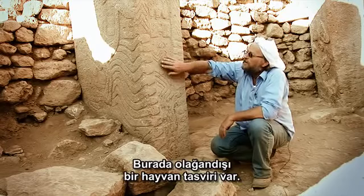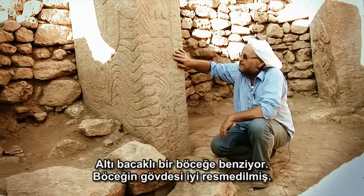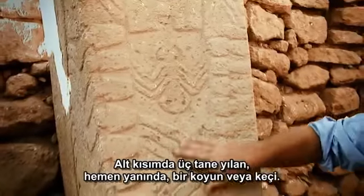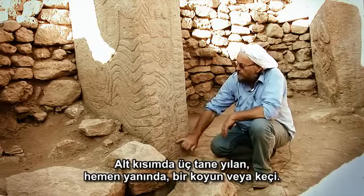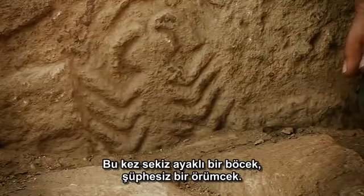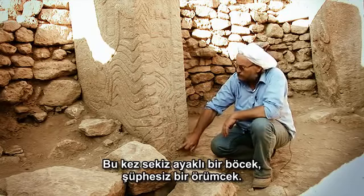And here an animal, an unusual animal for depictions, an insect-like animal with 6 legs and the body of an insect, very well depicted. Again, 3 snakes here in the lower part, followed by a very small animal looking like a sheep or a goat. And again, an insect with many legs here with 8 legs. Now here we had 6 legs with 8 legs, being clearly a spider.